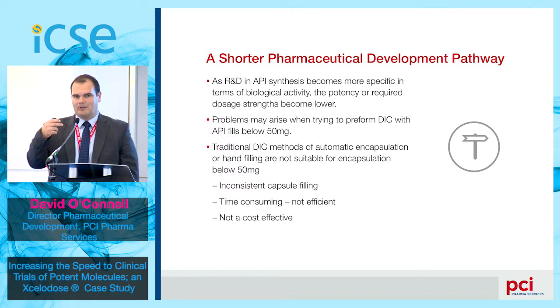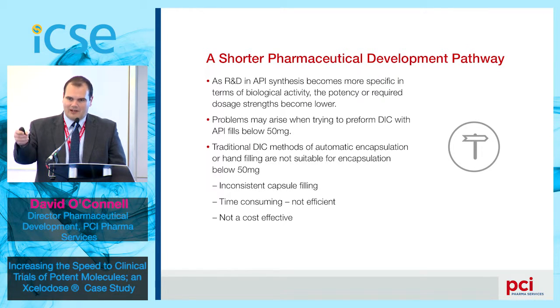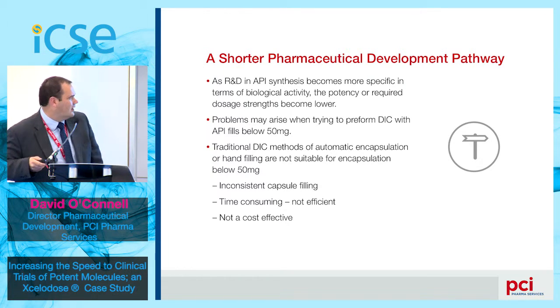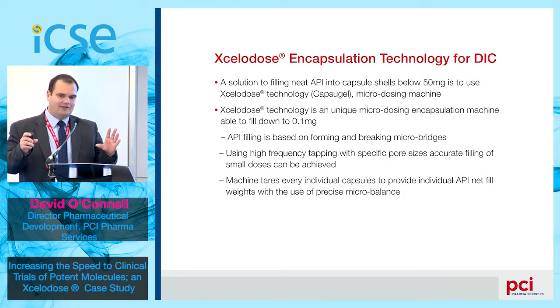The main reasons why we can't do that are the length of time it takes an operator to fill, say, 10 milligrams into a capsule, which is very laborious, and also the encapsulation machines give very inconsistent results if you put it on there. So your results would be all over the place, and that would use up more and more API. So it's not a cost-effective solution. So you've still got these very highly active and lower dose strengths of API.